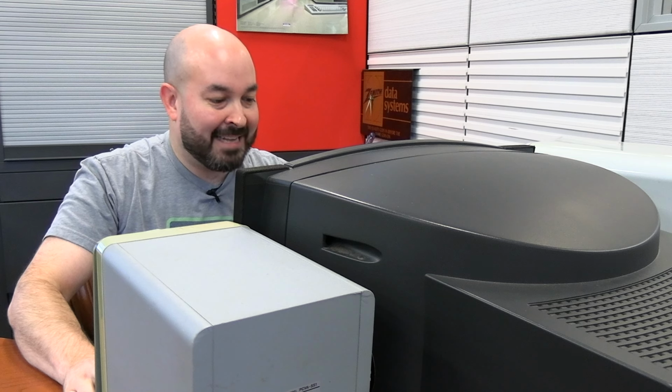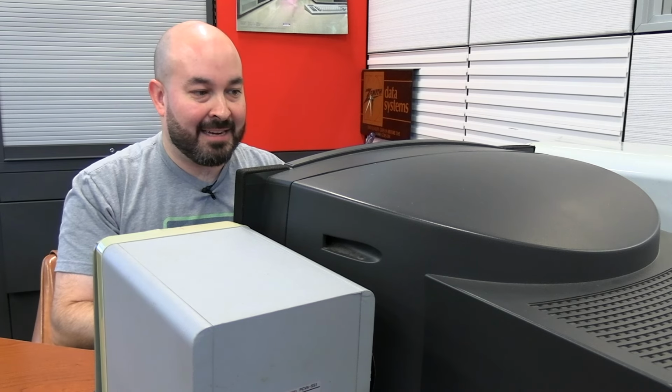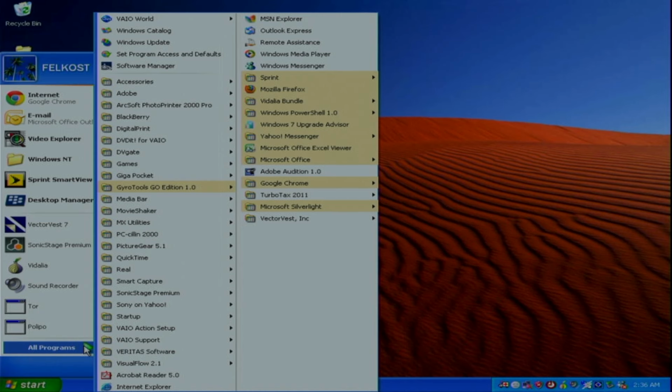Even just a first glance at the start menu here, Sony was pretty notorious for putting a ton of programs that they packaged with their computers already, and it looks like whoever the user of this was before installed a lot of things on this machine. I want to take a look at some of the things that this computer has to offer that were specific to this model. And of course, the most important part of that is the MiniDisc functionality.